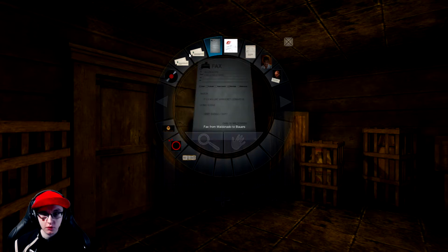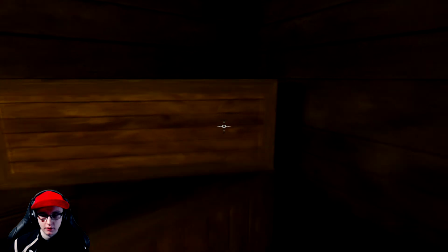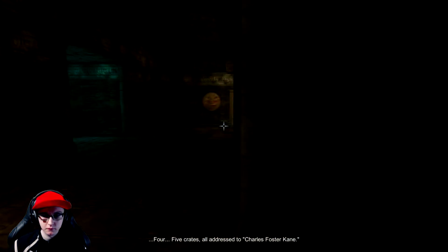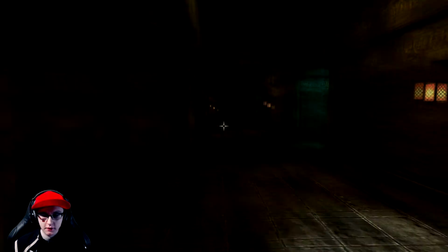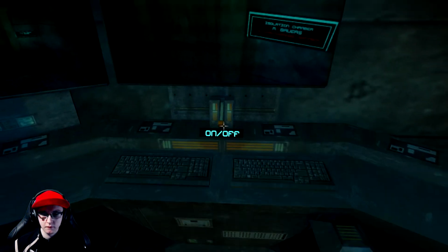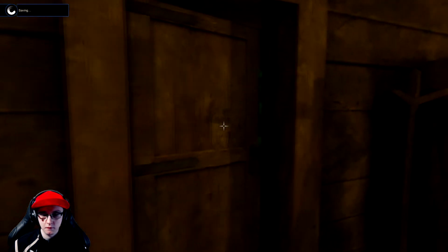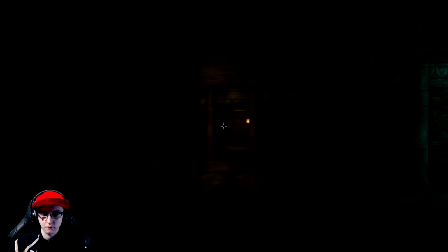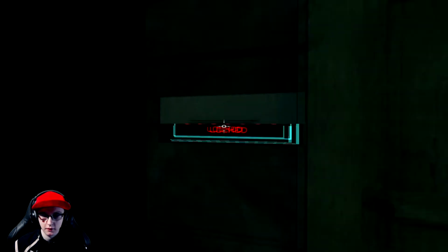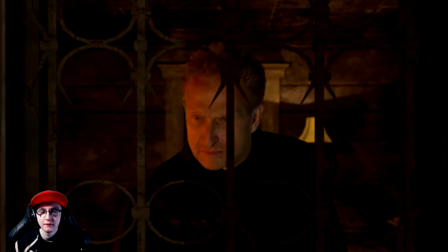How do we establish what order they go in? I guess back to the headmaster's office to figure that one out. 4 or 5 crates, all addressed to Charles Foster Kane. Although I'm pretty sure I know what order they go in. I'd assume they go in the order of the numbers that are on the wall. I need to find 7 circled red letters. Yes, this says you have 7. Hold on. Yes, I know. Interact. We did it! We're in.